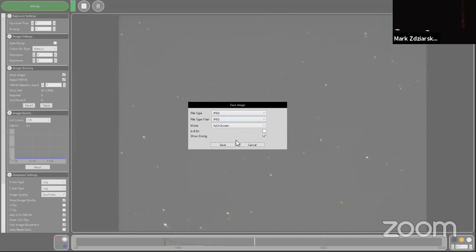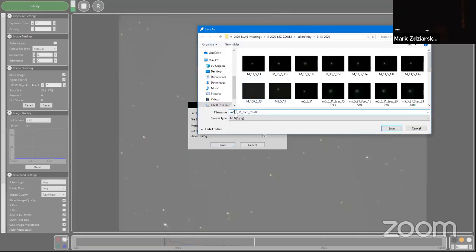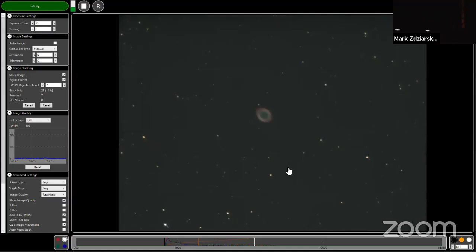Let's see. So it's at 23 and rejected 7 of these images. I think this came out okay, you know, considering the limitations of the system.